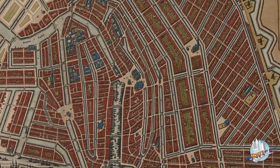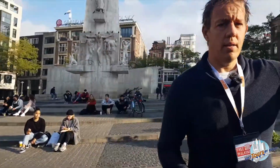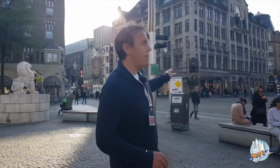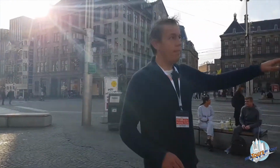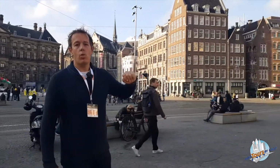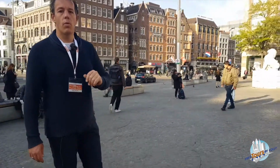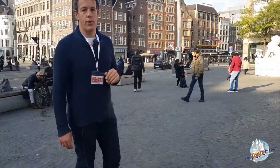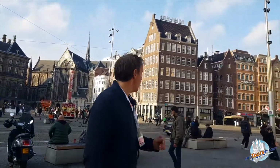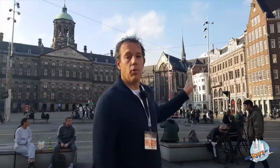That river started on that side, I don't know if you can see it, where the cars come from, and this is Dam Square, and it went on the other side where you have the ocean. Amsterdam was a harbor city. I'll tell you more about that later on in the tour. So come and join me. Let's go to the next stop, the other side of this square, where I'm going to tell you a little bit more of Dam Square.